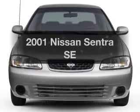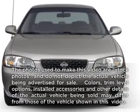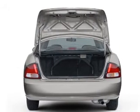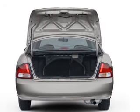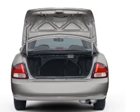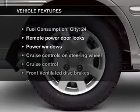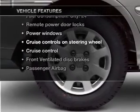Check out this 2001 Nissan Sentra. Everything you need under one roof with this great vehicle. With an efficient four-cylinder engine that responds smoothly to its automatic transmission, premium wheels give a more luxurious look. Plus, enjoy these notable features that are included in this vehicle.